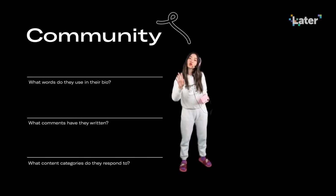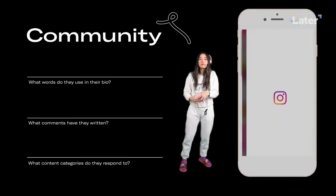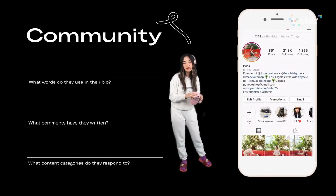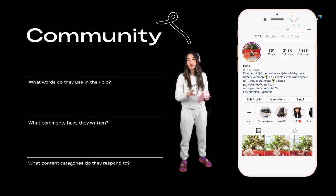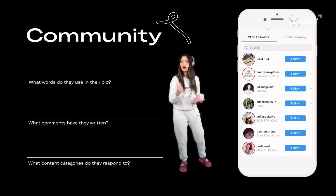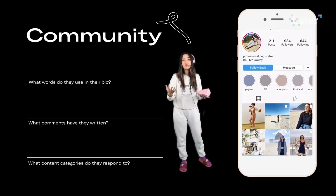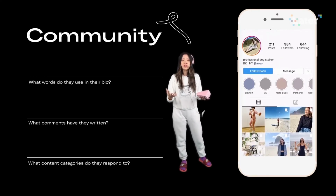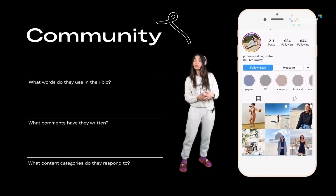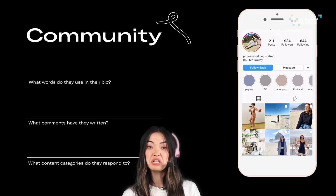First thing we're going to look up is community. So who are the people that are already following you? The easiest thing you can do is first go into your profile, go to your followers, and click just to see who they are. I like to take note of what words they use in their bio, because people got a lot of information in their bio. It's only 150 characters, but you get a lot of info.